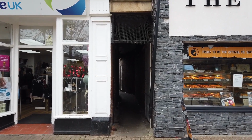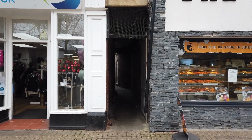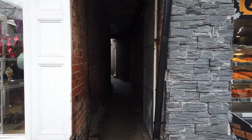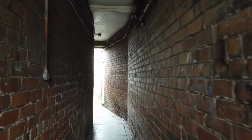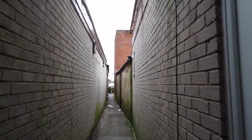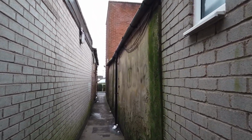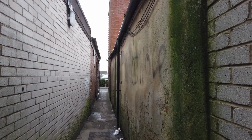Now what do people call these? Snicket? Ginnel? Corridor of ill repute. No, we're coming to that one soon. Zavaganda. To be fair, nothing exciting.